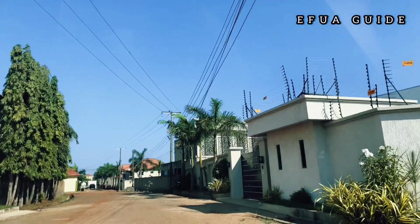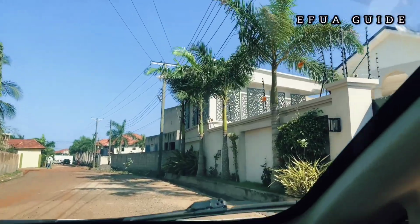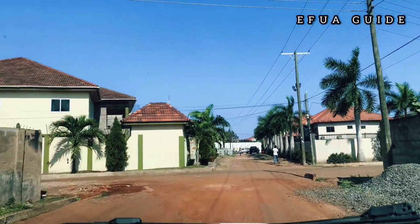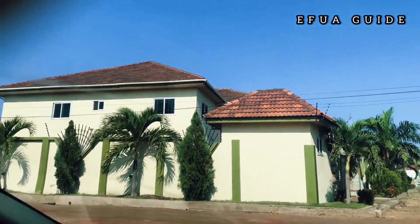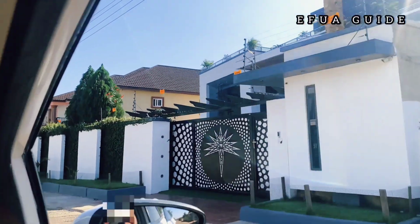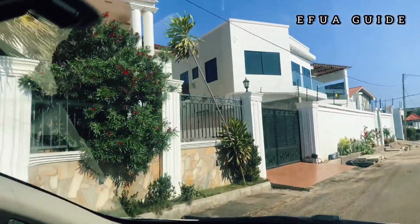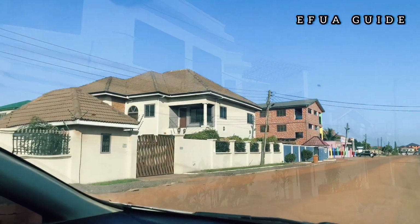One thing you would notice about this neighborhood is the untarred and dusty roads, partly because the area is developing gradually with buildings cropping up every now and then. So almost every road has not been tarred yet, but I'm sure after the area has been well developed, the roads will be constructed very well to suit the community.